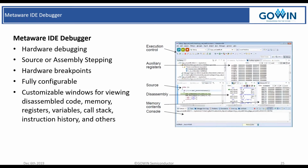The Synopsys MetaWare IDE tool also includes a fully featured debugger to support your application code development. It includes customized windows for viewing and disassembling code, checking the various memory contents, for looking at registers and variable values, and interrogating the core stack and tracing the instruction history. It also supports all the normal hardware breakpoints and allows you to single-step the source or assembly code. As well as debugging the source code, the IDE tool can also be used to debug your hardware over JTAG.